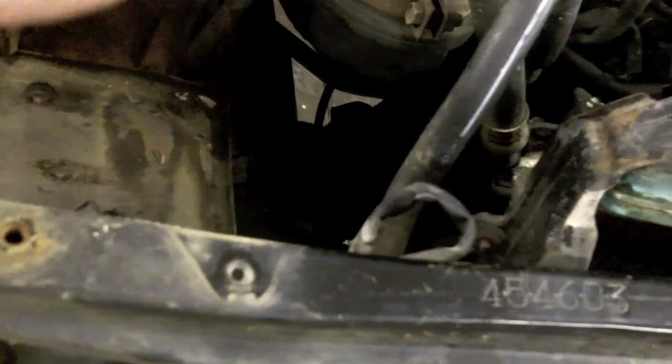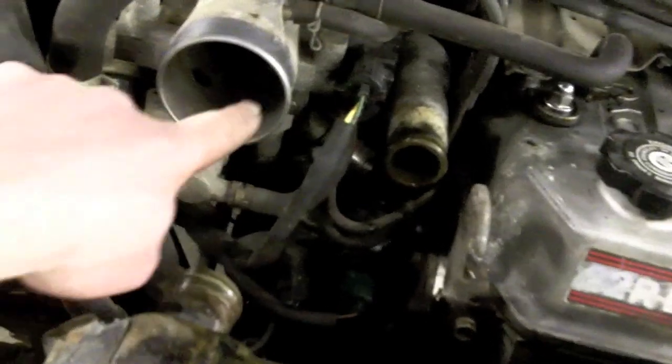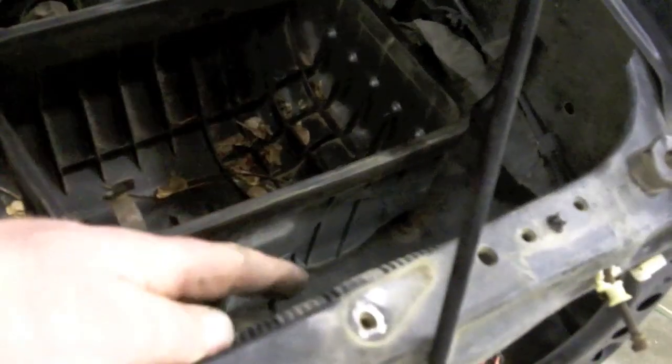In the engine compartment, I'll kind of show you some of the stuff that I've taken out. Got the battery out of there. There was the windshield washer reservoir right here. The air intake that goes from here around over to there. Also I've gotten the coolant reservoir removed, as well as the tires, the front tires, the right-hand splash pan.